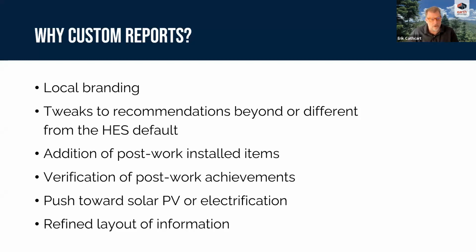In many cases, we also add localized utility rates to our calculations to produce these scorecards. As Torsten mentioned earlier, normally it's an average over a state. We will literally apply whatever the local utility rates are for where that scorecard was created, that report was created. Next slide.